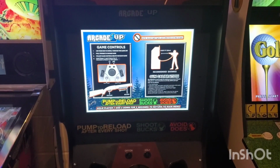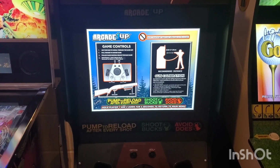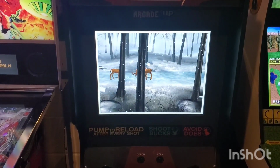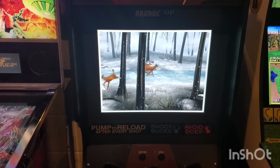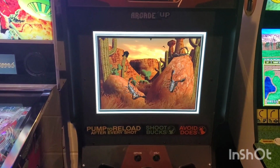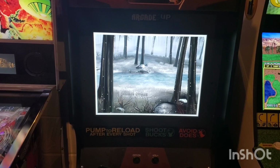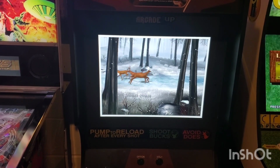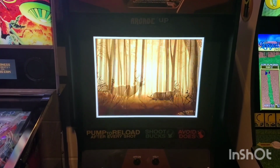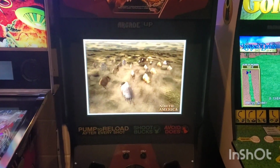But probably my second most played game on this cabinet is definitely Big Buck Hunter Open Season. I like sticking to the original Big Buck games where you're hunting deer and elk and stuff like that. The safari ones are fun to play, but I don't know, there's just something about going after the deer and the elk that's a little more enjoyable than shooting safari animals. I don't know, just my opinion, but definitely all 4 games are great. But Open Season's probably the most played second game on this cab for me.